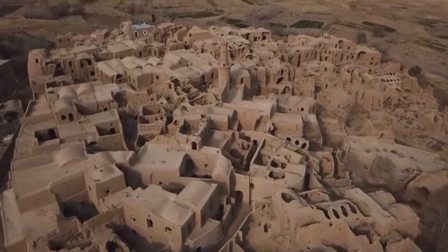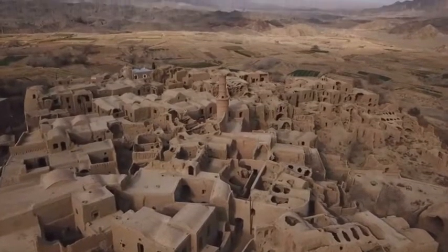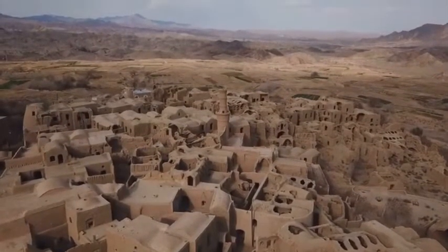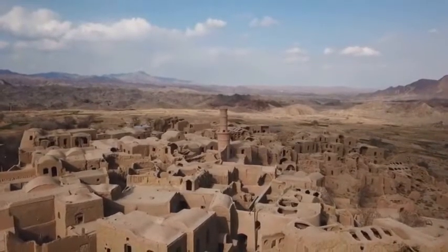The maze-shaped alleys inside the fortress will get any outsider completely confused. This is why throughout the centuries, thieves and bandits never risked coming inside.